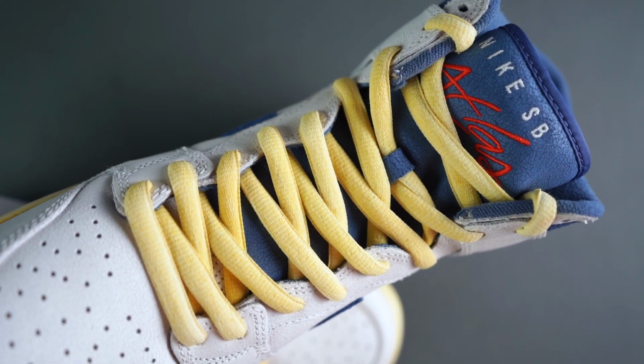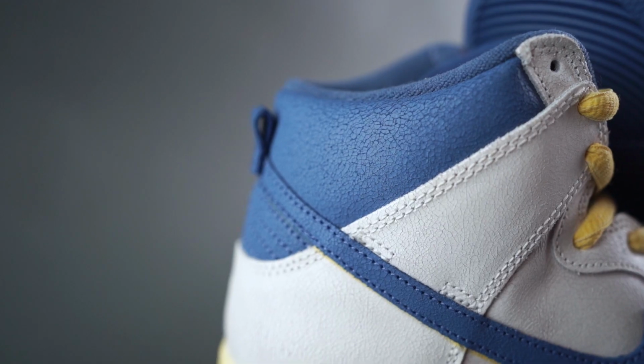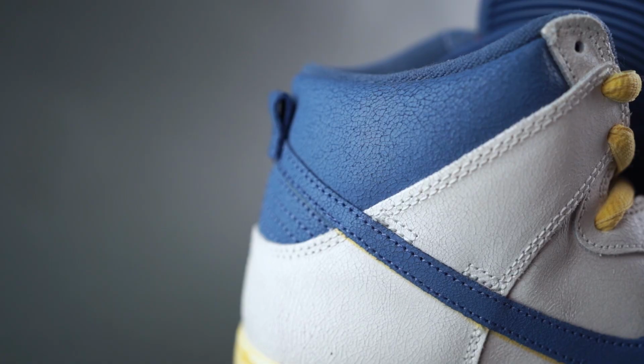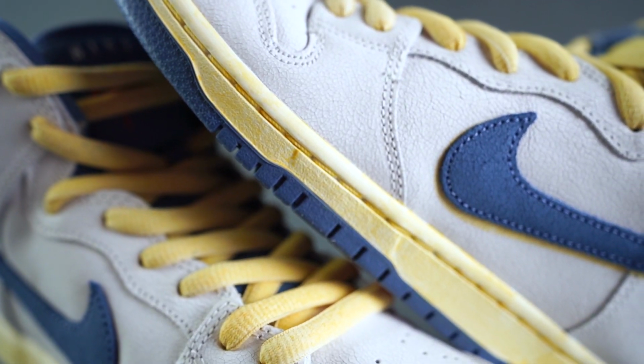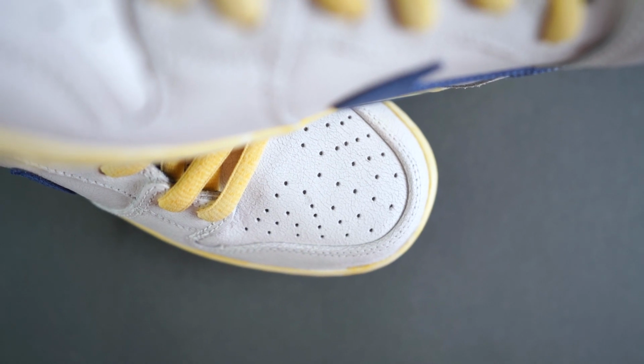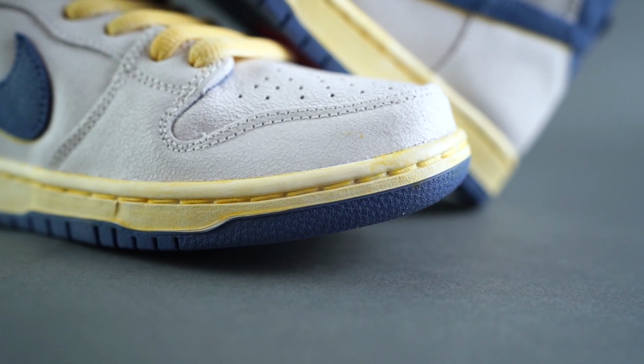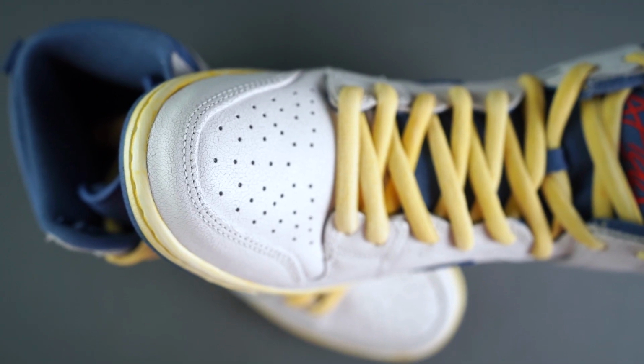Same thing with the yellowed laces, and also the same thing on the midsole. I do think that the whole aged theme has maybe been a little bit overdone. I still like it. I know a lot of people don't like it at all, but when you have a backstory like this one, I just think it's dope. So I really love not only the look of these, but also the story behind them.